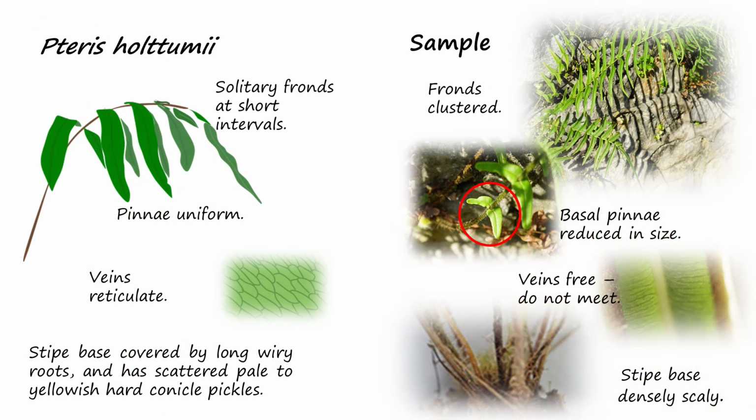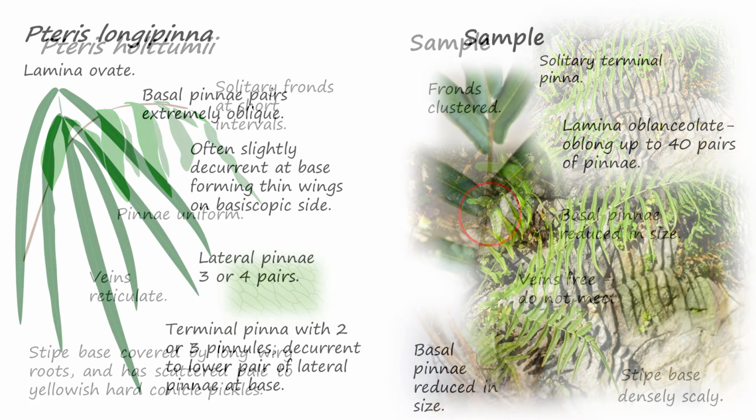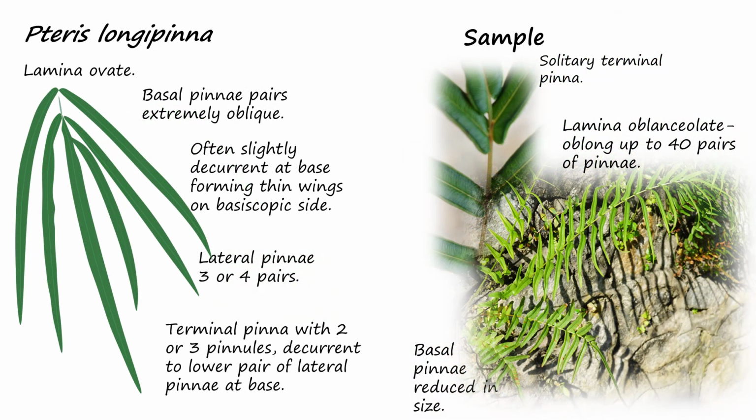Pteris holtumii, unlike the sample, has solitary fronds, uniform pinnae, reticulate veins, and stipes with pale to yellowing hard conical prickles. Pteris longipinnula, unlike the sample, has an ovate lamina, only 3 to 4 pairs of lateral pinnae, basal pinnae pairs oblique and forming thin wings on the basiscopic side, terminal pinnae forked and decurrent to the lower pair of lateral pinnae at the base.